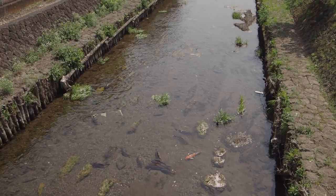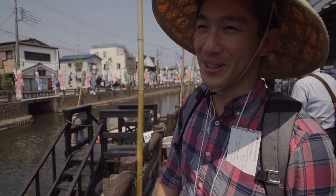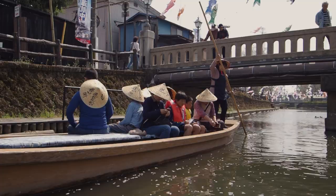Giant, giant carp. I mean, just look at this. This is something I didn't really expect to see in Tochigi. We didn't know what he was saying, but what a voice.